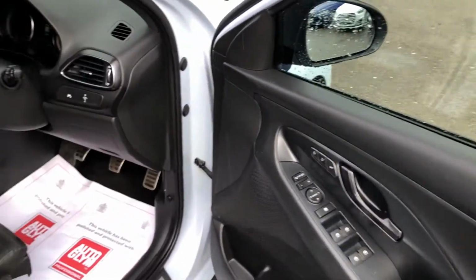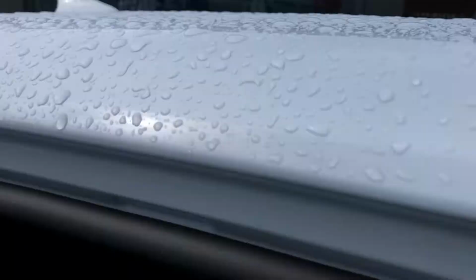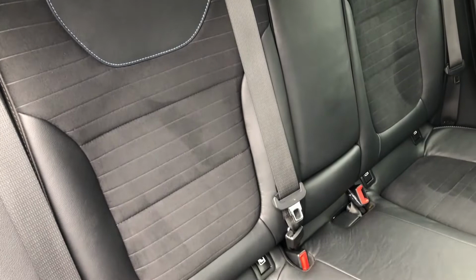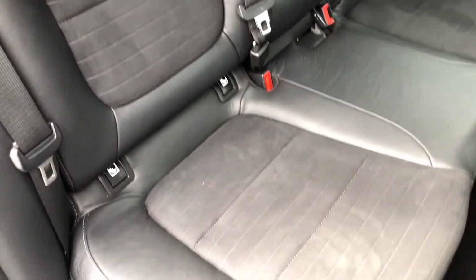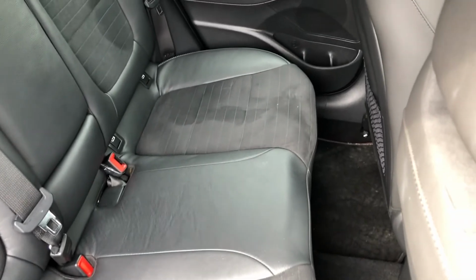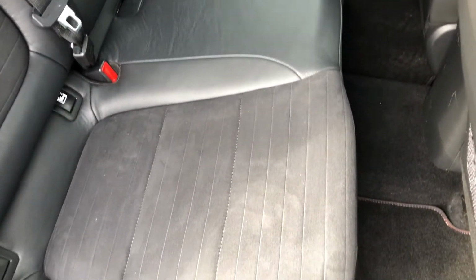Now, in the rear seats, before we get too stuck in, you can see same sculpted bolster seating, same performance blue stitching, full Isofix tri-seating, fold down armrest with cup holder, storage in the rear seats, on the back of the front seat, sorry, and loads of leg room.